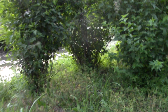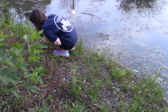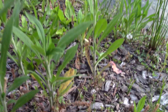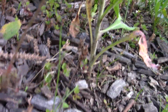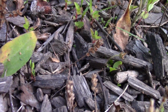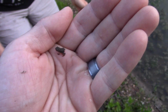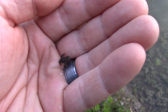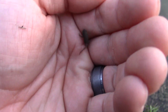Let's see what Shay discovered. What'd you discover? This! It's so tiny! How is that a frog? Get over here, little guy. Look, he's a frog! He's the tiniest little frog ever! There's a lot of them! They're little toadlets. Oh, they're toads! They're so tiny! That is a tiny little toadlet. Where are you going?